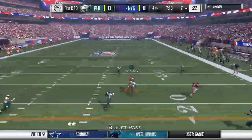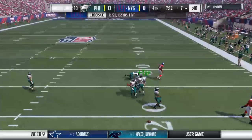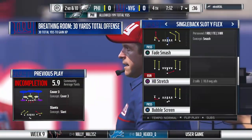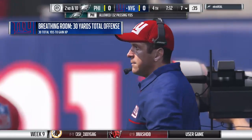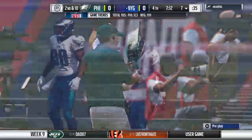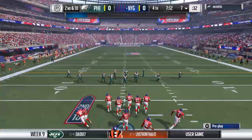He's got time. And it pops free. The collision there jarred the ball loose and brings up 2nd down. That was a classic example of trying to run with the ball without securing the catch. He was thinking about those yards after the catch instead of making the catch first and then taking off.